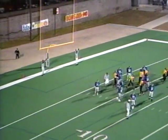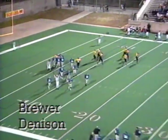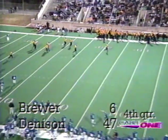Lay's kick is good. 8:47 to play in the ball game. Denison 47, Fort Worth Brewers 6.